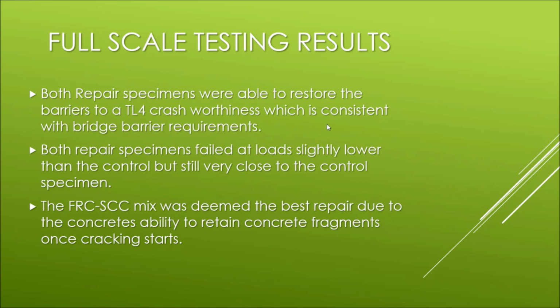The results ended up being very good. Both specimens were able to restore the barrier to a TL4 crashworthiness, which is consistent with what we test our barriers for. And both barriers failed just slightly less than the control specimen, but still very close to it. So this showed us that these repairs were almost as good as new.